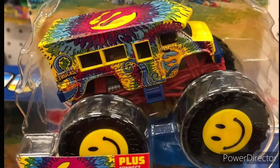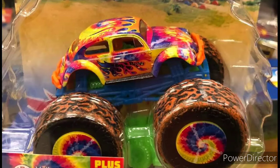And then the next one we got is the Volkswagen Beetle. I think that's what you call it. It has these awesome colored rims that look like a spiral. I don't know how you pronounce it, but it does look very nice. I'm definitely gonna get that one.